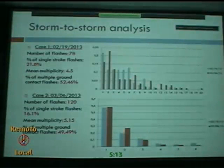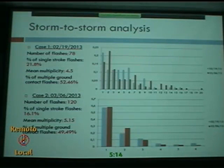There is a lot that we want to do, but this is just a sneak peek of what we are using. We have two cases. In fact, we have 5, but here I'm only showing 2. 78 flashes recorded by 4 cameras, 120 flashes recorded by 4 cameras, 2 different days, and some of the statistics are quite different. 21% of single stroke flashes, 16%, 5.15 of mean multiplicity, 4.5. These values are even different to values from Saba et al. 2006, for example, and other works that have been done with mean multiplicity, which is 3.9.